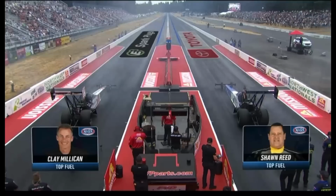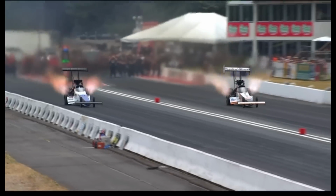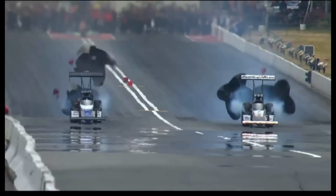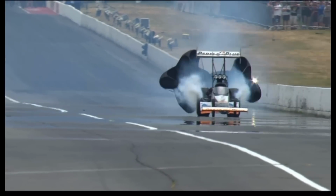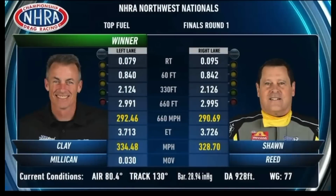Second pair out, Clay Milligan, my brother, against Sean Reed, and this is how this looked. They're looking for a round win against Sean Reed. It's Clay Milligan with the starting line advantage, and the win light, 3.713 at 334 miles per hour. And the Parts Plus Rick Ware Racing Ford team is in to round number 2. Clay went 3.71 to Reed's 3.72, which was a great run by both of them. But Clay, thank goodness, got to the stripe first, 79 on the tree to his 95. So Clay moves on. He'll have lane choice over Tony Schumacher.